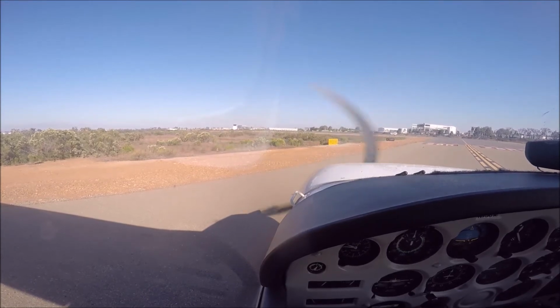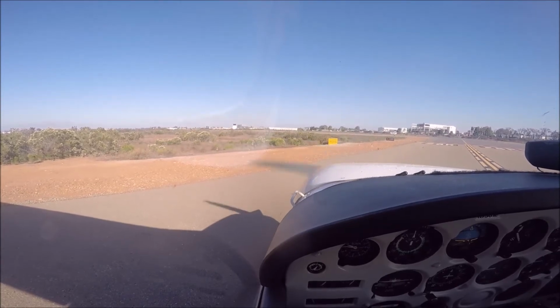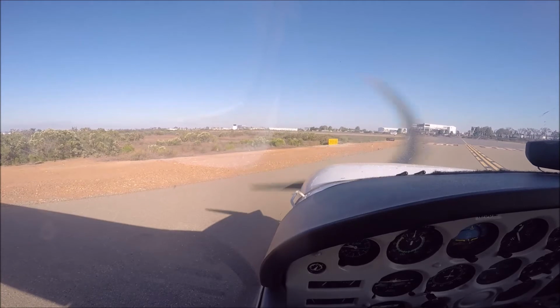I'll go ahead and lean it out. There we go, about right. Okay, so flaps are up, mixture best power, carb heat off, heading indicator to compass, which I just did. Doors and windows. We'll do lights, camera, action on the way out. We're on alt, we're at VFR, and we're good.